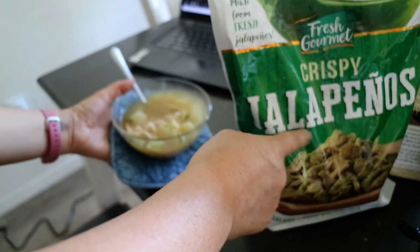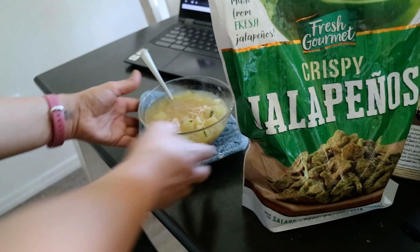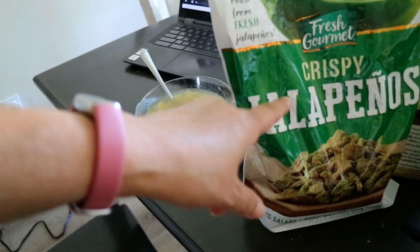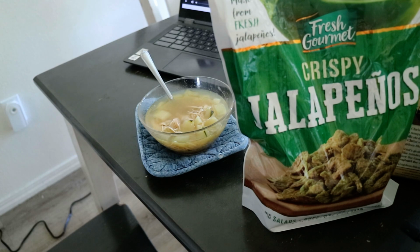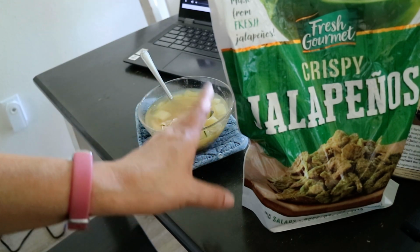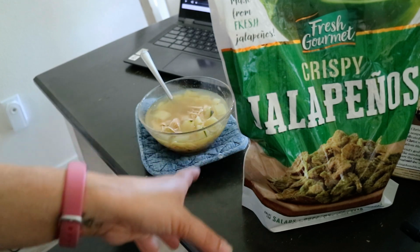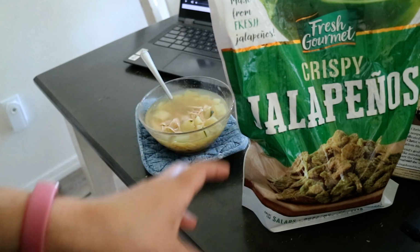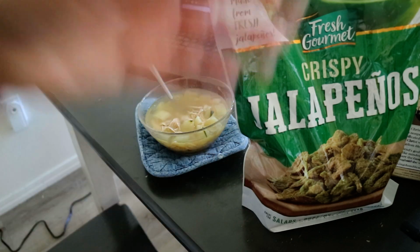And I think I may add some of these jalapenos on top just for crunch. The crunch won't last long in the soup, but I've been adding this on everything, so I think we might add that in there. It is almost 12:20, and this is going to be the first real meal for me today. Not great. I should have had breakfast, but again, we're in the midst of things, so it is what it is.